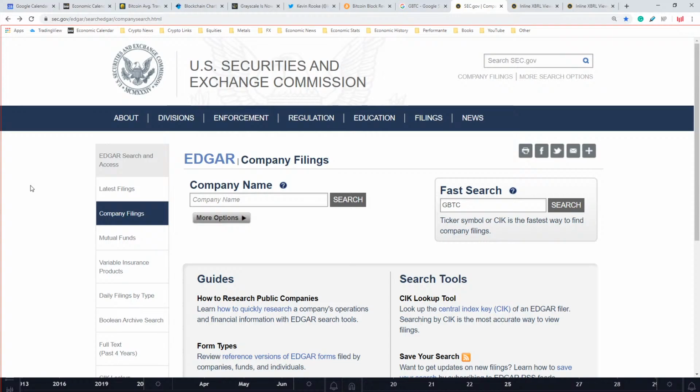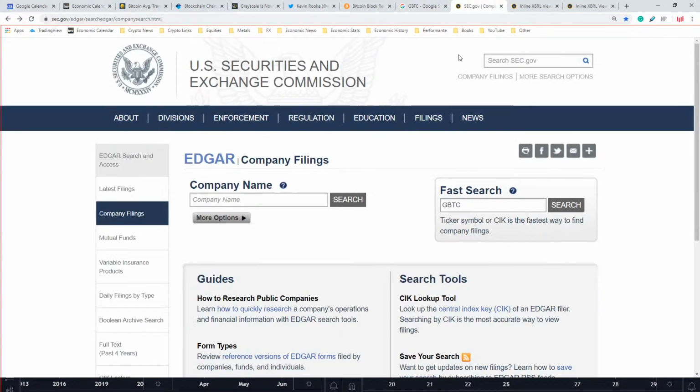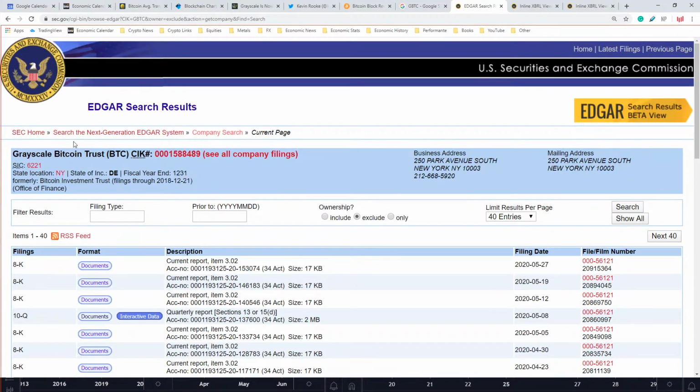So how do we find these quarterly and annual files? I personally looked at the quarterly files because they recently came out for Q1, but you can look at the annual files and see more information about the company. This is the EDGAR website. Just Google EDGAR SEC company filings, and this is the first thing that will pop up. Then we have fast search. The ticker symbol is GBTC. If we search GBTC as a ticker symbol on the fast search, we will then get Grayscale Bitcoin Trust.